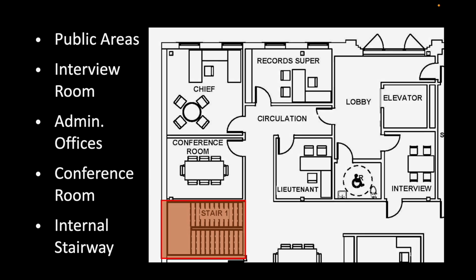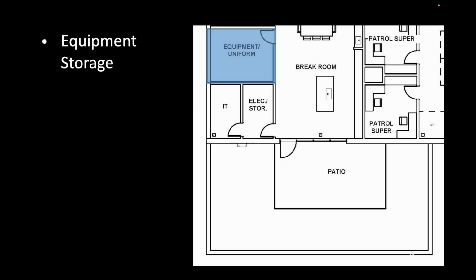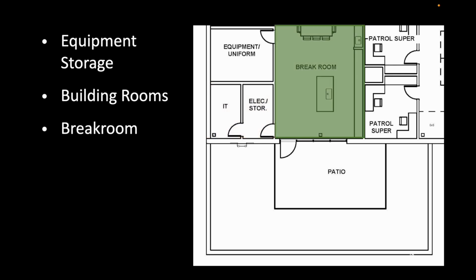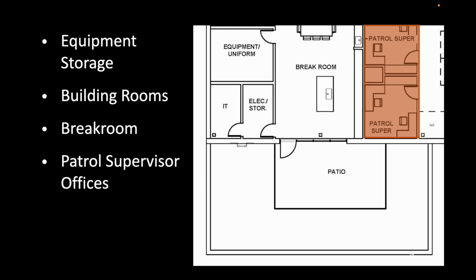to the first floor. We have an area for equipment and uniform. And again, IT and electrical and storage for the building. A break room with an area where we get a kitchenette and food preparation space and a dining room or a dining table. And then the patrol supervisors would be right off to the right of that area.